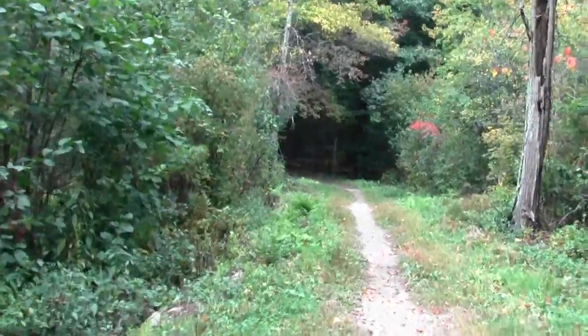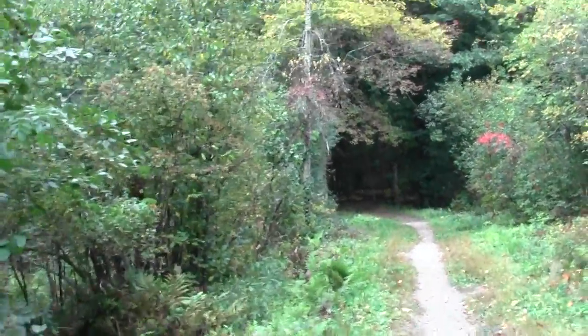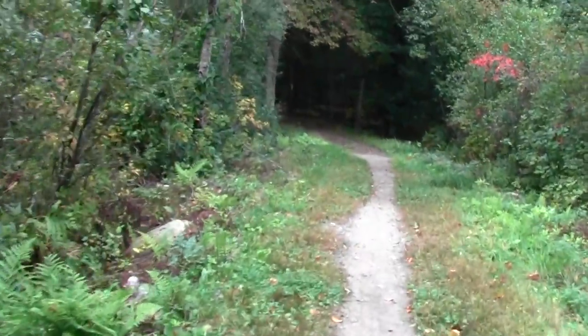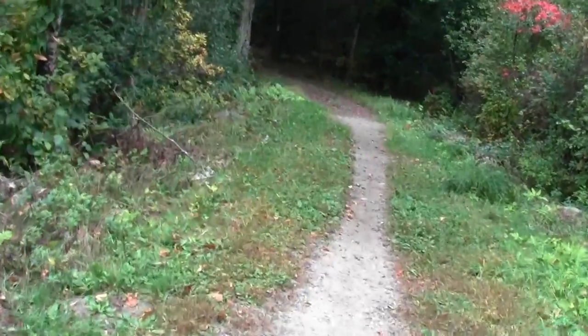That's a bit of chickadee scrutiny. And oh, that breeze. A thing to please.